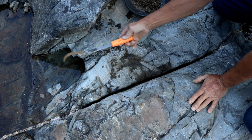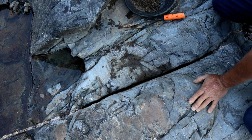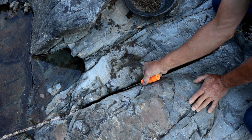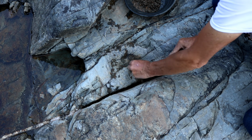Okay, since we're killing time waiting for the sun to warm up a little bit before we get in the water and cross, I got a crevice down here that I've been digging on. We are right down on the water level, and you can tell by how smooth this bedrock is. During high water, this is getting hit really hard. This crevice is pretty deep, so there's a chance you can have a piece of gold fall down in here. So I thought, while we're waiting, we'll dig this out.